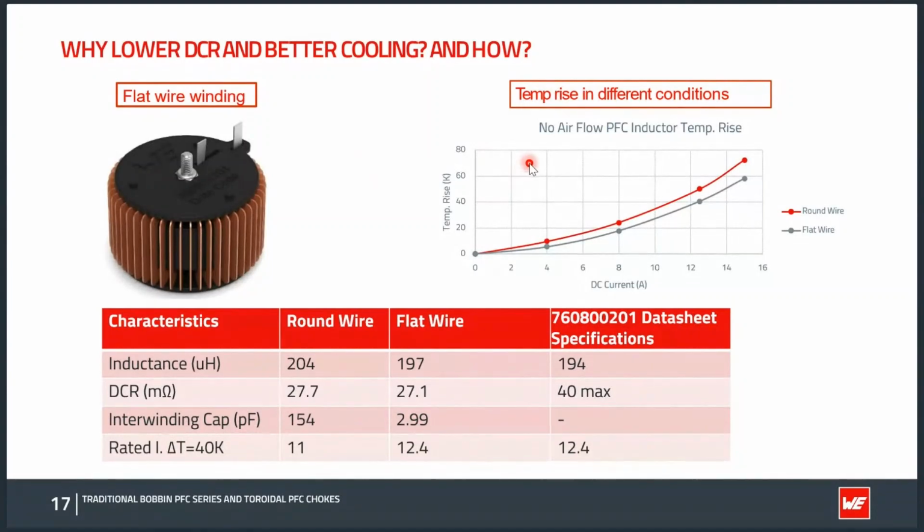So let's see it better with some of the results that we have in the data table. For this data, we used the standard flat wire part number, and we also have a hand-wound, similar round wire sample. The two have a similar core and the same number of turns to have a comparison with the same conditions. So with that, we have an inductance of around 200 microhenry.